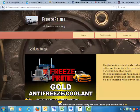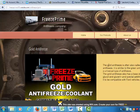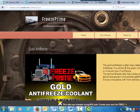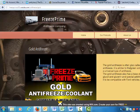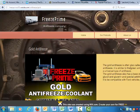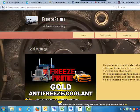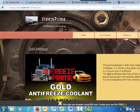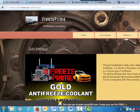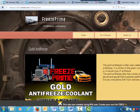Gold antifreeze is often also called yellow antifreeze. It is similar to green antifreeze, for it is a universal type of antifreeze. Gold antifreeze also has a base of propylene glycol and glycerin and special additives that allow it to be compatible with Ford vehicles.